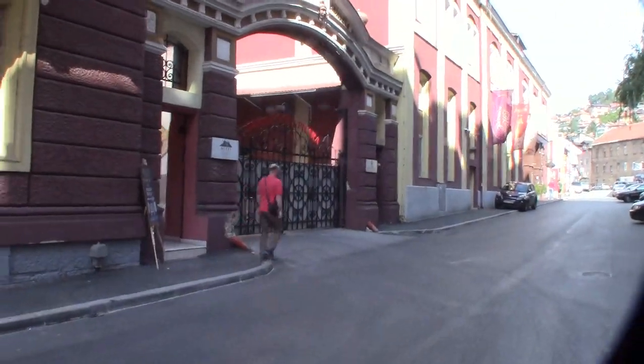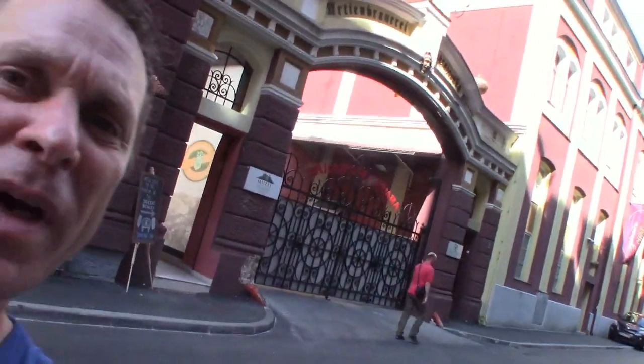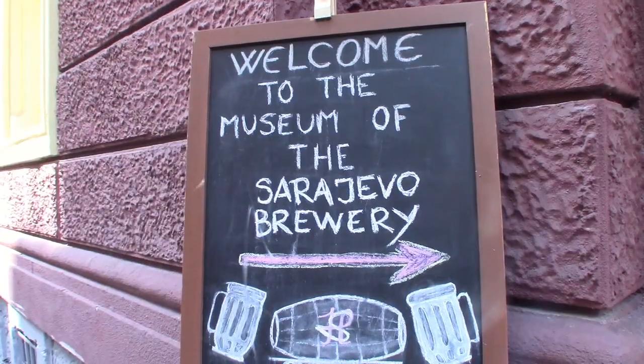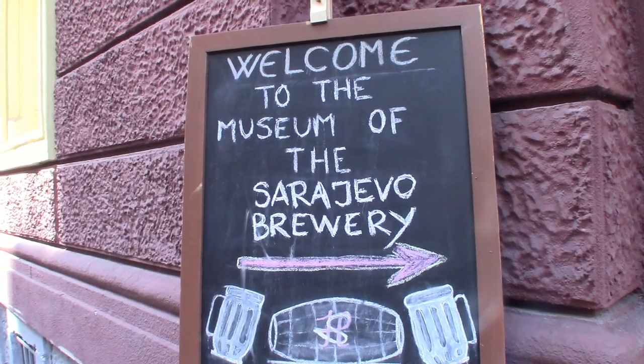All this hiking, and I haven't even gone to the base of the cable car for Mount Trebevic. I'm thirsty. I think we're going to stop by the Sarajevo Brewery and Museum for a pint.